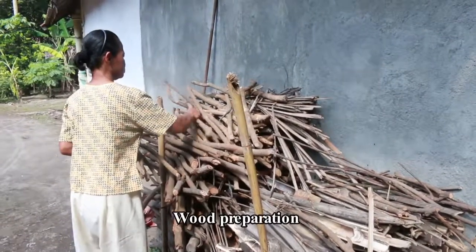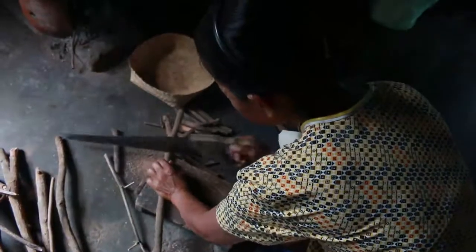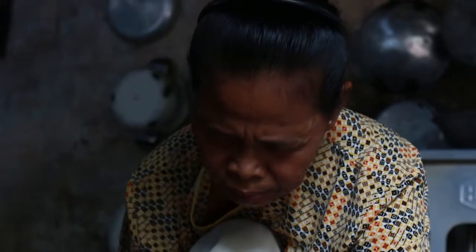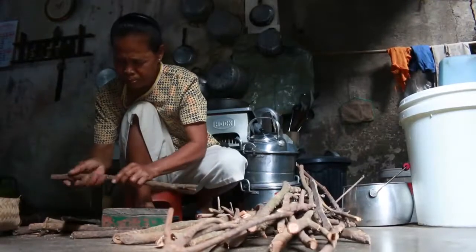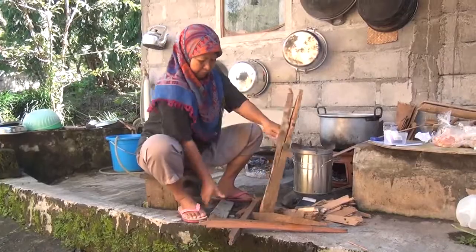Baseline stoves in Indonesia are operated with large logs of a meter or more, while some of the improved stoves require small wood cuts. During the test, women took between 5 to over 25 minutes to saw, chop, and split the wood to meet the clean stove requirements.